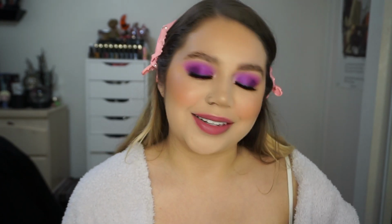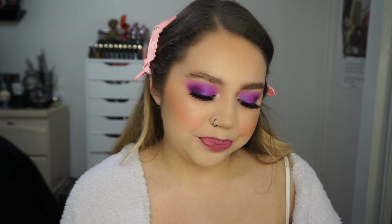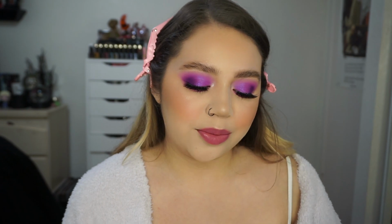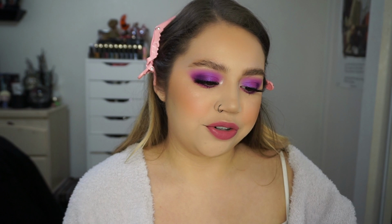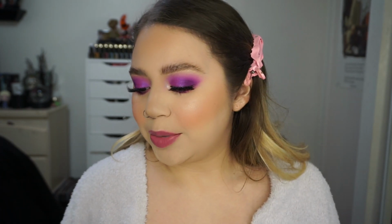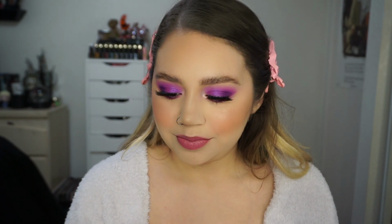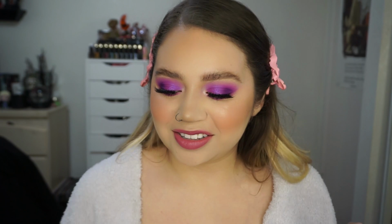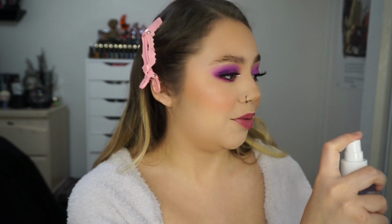So this isn't technically like a setting spray or anything. I don't think it's going to make your makeup last. It's a hydrating facial mist that, oh, it says it's a makeup-friendly microfine mist that will leave your skin feeling fresh and hydrated, but I also feel like you can use this just as a refresher through the day. It says shake before use. It just looks like a clear spray though. It doesn't look like there's anything in it. It's just a hyaluronic acid mist, which is really nice.